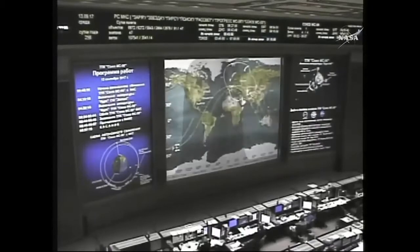We have the operation confirm. The range is 196 meters. The rate is 0.1, and the floodlight is on. Copy. The VSK backlight is also activated.